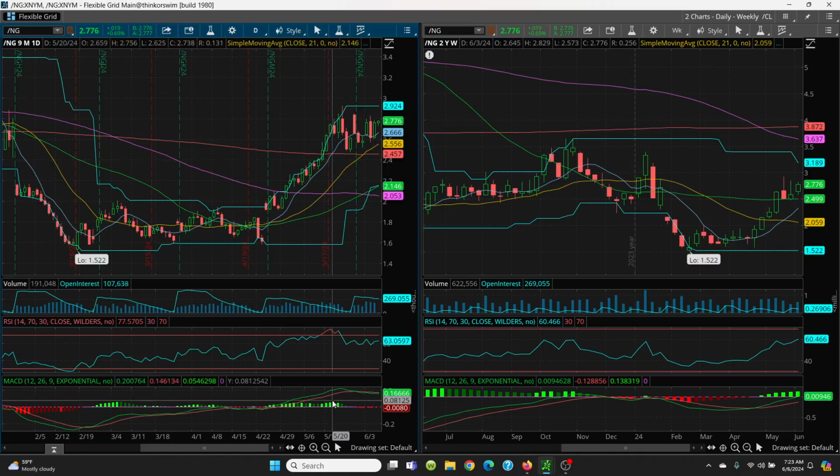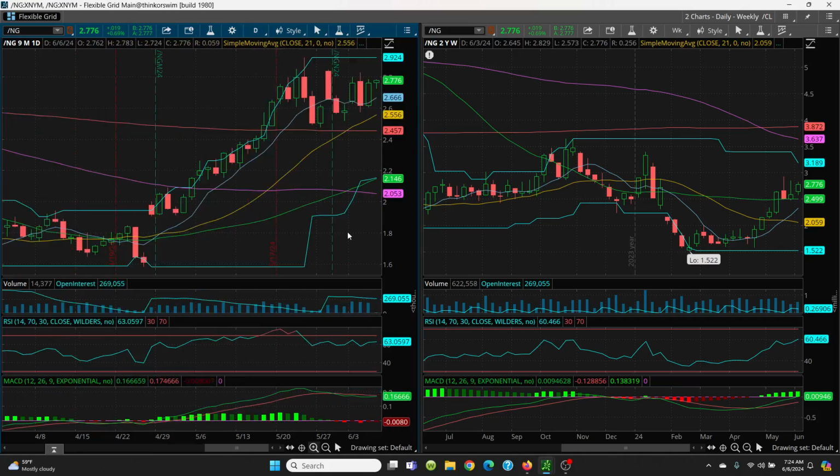Now, let's take a look here on the upside. Today's high so far was 2.78. Yesterday we had 2.78. So what you're looking for is the top of this candle here. You're looking at 2.798, so roughly 2.80 is the level you're looking for. And then we're going to come right up to the top of this candle at 2.85. And then we're going to come right there at 2.92. That is the big resistance.